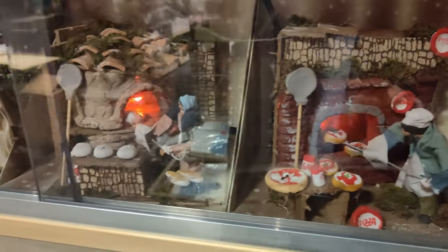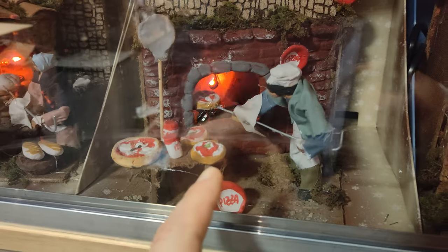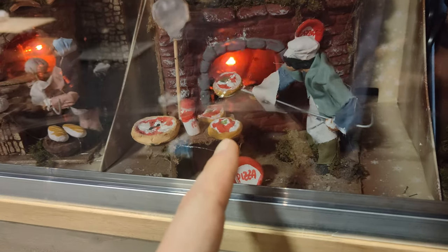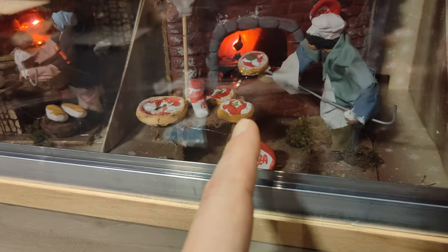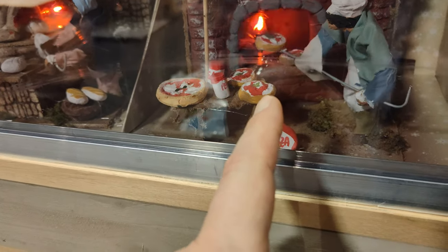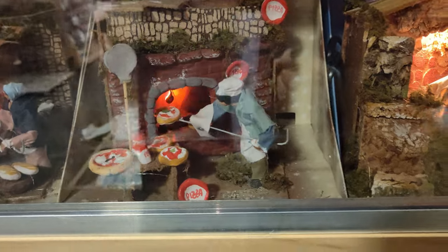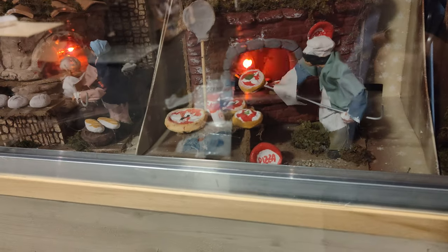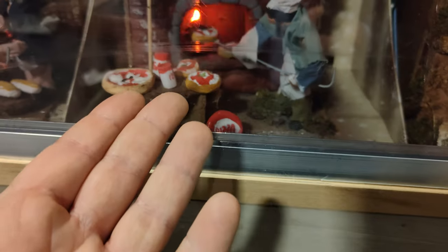This is the Nativity Crib section, guys. Look, come on, guys. Pizza. More than 2,000 years ago, pizza. It was introduced to the modern world in 1900 or just some years before. Come on, 2,000 years. That's one of the things I don't like from Nativity Crib producers, but also from Lemax, when they do something anachronistic. This couldn't be possible 2,000 years ago in Jerusalem.